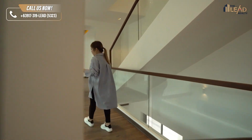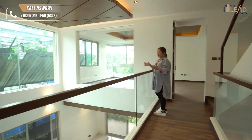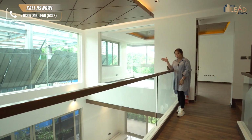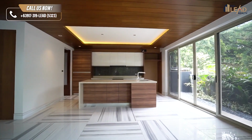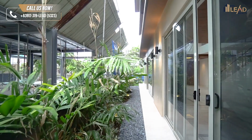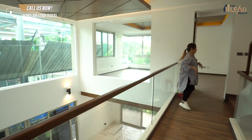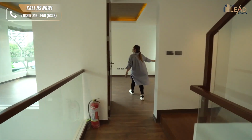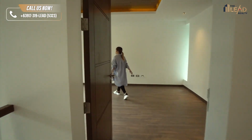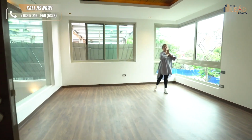Walking this hallway, you can see that this is another area where you can check what's going on at the ground floor. You can see the dining area, the living area, and very relaxing yung pocket garden right there. Ganda. Right here, this is your master's bedroom.